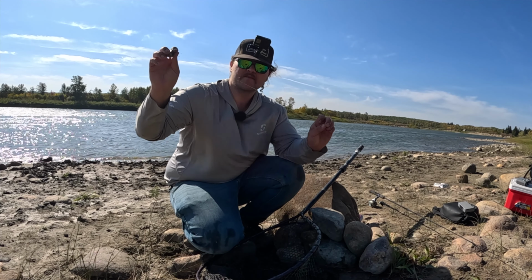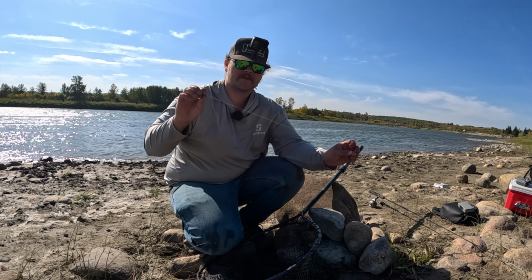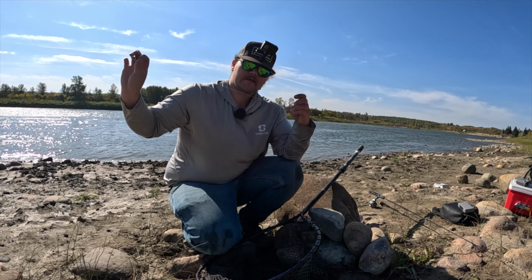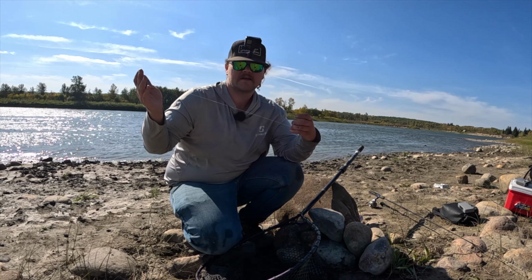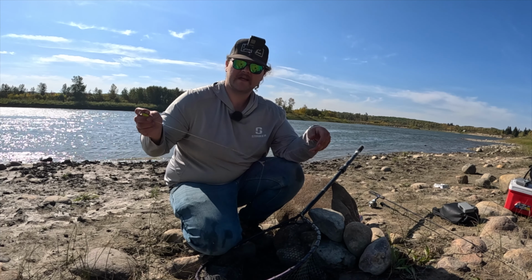This is only 8-pound test, so if I get stuck or something, the fish isn't stuck to a weight at the bottom of the river. The weight snaps off. It's $2.50 and you get your fish back. Let's get rebaited and let's get out there.